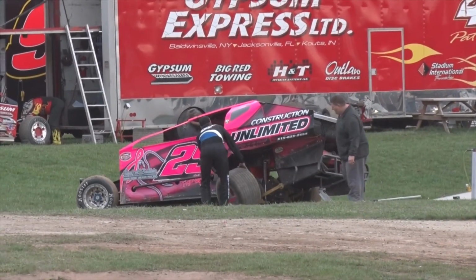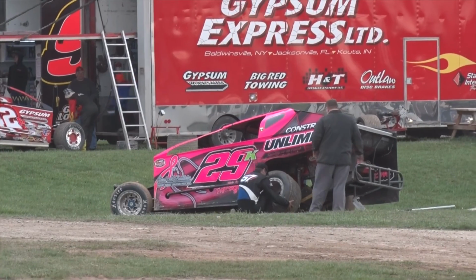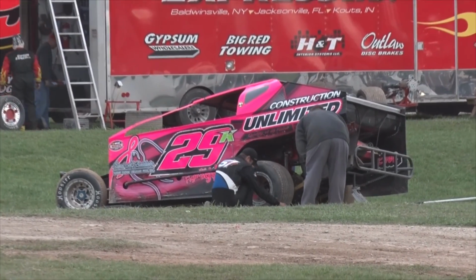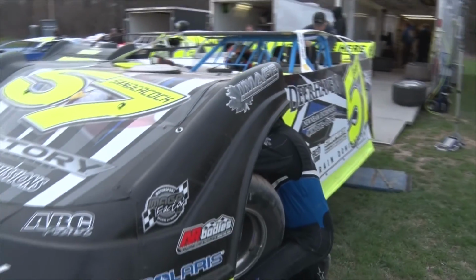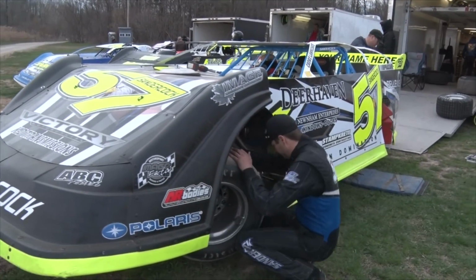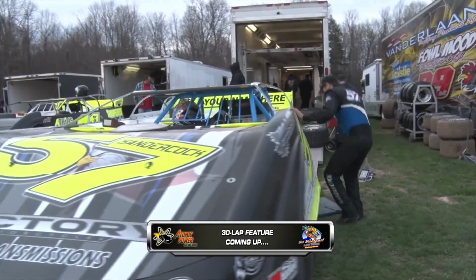Well, drivers are not just working on their own race cars. That's former champion Charlie Sandercock just a moment ago, helping a local Sportsman driver he hardly even knows change a tire during their heat races. He's back to work on his car now, though, as he prepares for the 30-lap feature event, which is coming up right after this break. Don't go anywhere.